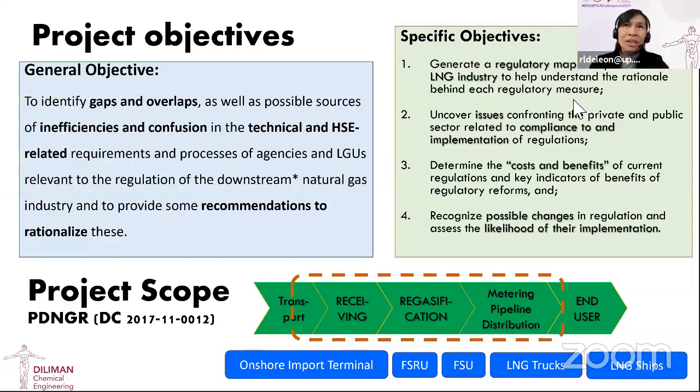The general project objective, as shown, is to identify overlaps as well as possible sources of inefficiencies and confusion in the technical and HSE-related regulatory requirements and processes of agencies and LGUs relevant to the regulation of the downstream natural gas industry, and to provide some recommendations to rationalize these. The study covers the middle portion of the natural gas value chain indicated by the dashed line here, starting from transport and receiving, followed by regasification, then transmission and distribution, particularly the virtual pipeline. As mentioned, our scope was made consistent with the scope of the PDNGR and therefore included regulations relevant to onshore import terminals, floating storage and regasification units, or FSRUs, floating storage units, or FSUs, LNG trucks, and LNG ships.